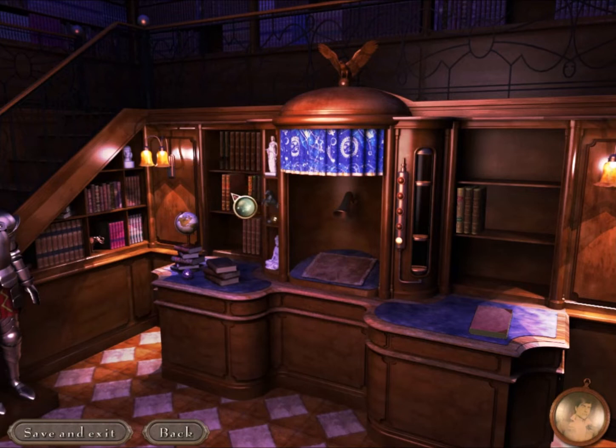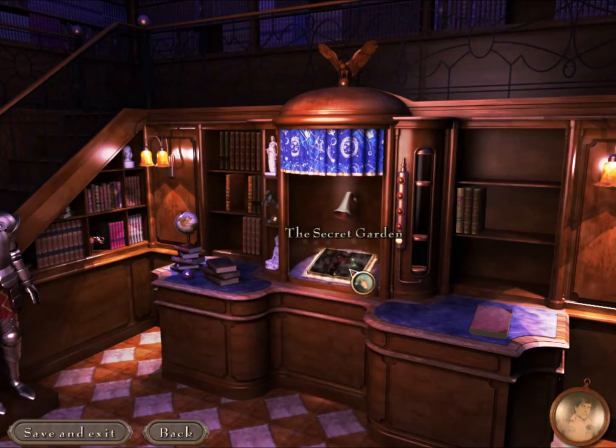So now I've got 3 more books, another set of 3 books. Okay, starting with The Secret Garden.